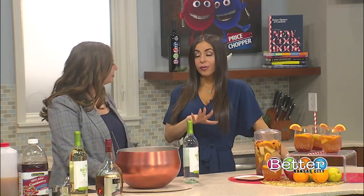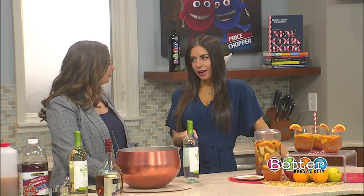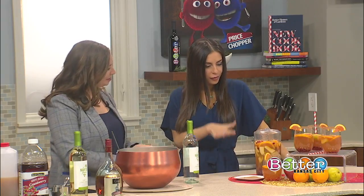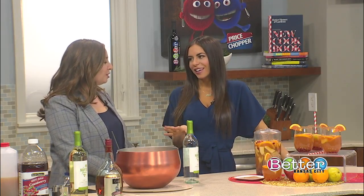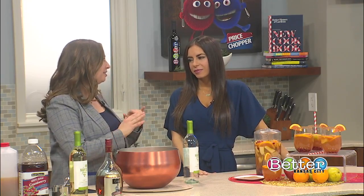Now we're turning our clock to the end of the night, the dreaded cleanup. We've got all this leftover, or maybe even throughout the night, half-drunk beverages. How do we make cleanup easy? I always make sure my dishwasher is completely empty before the party starts. Perfect. That way, if you have glasses, you can just stack them in there real quick, and you're not trying to unload and load. That makes it so much harder.